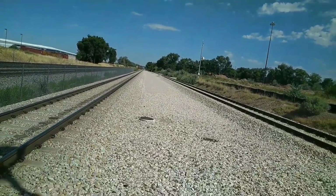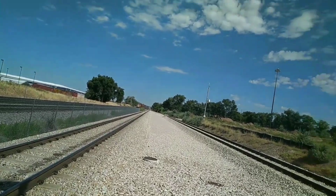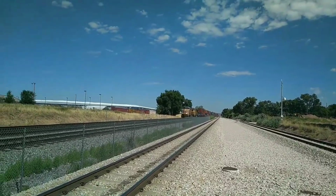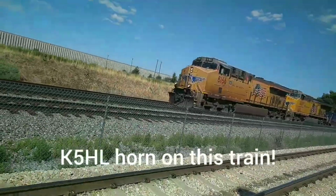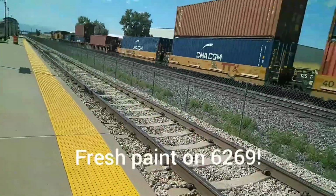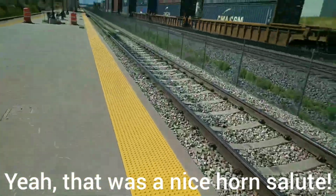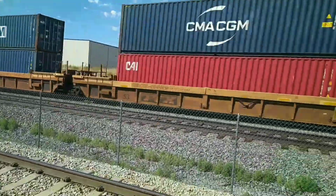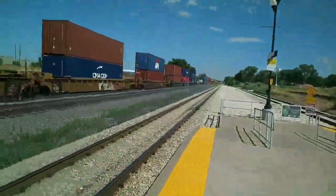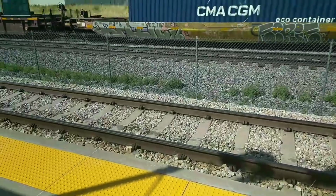Okay, so this one's a Gevo leader. ES44AC. Blow the horn! 8166. K5HL. It's a K5HL, guys. I actually like that horn. Nice salute. And he's leading a stack train. There were two Gevos in the front. Not sure what's on the back. Nice salute. So this horn isn't as loud as the K5LLA, which is my favorite horn, as you guys may know.